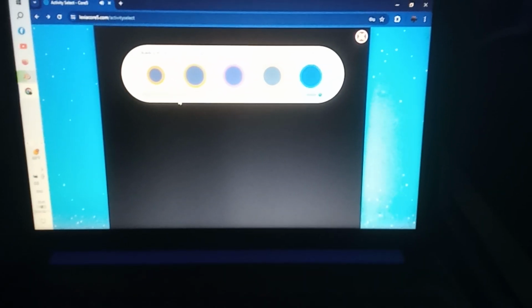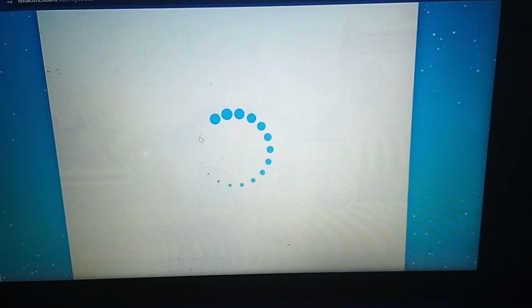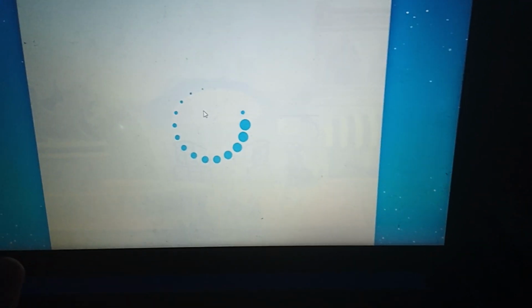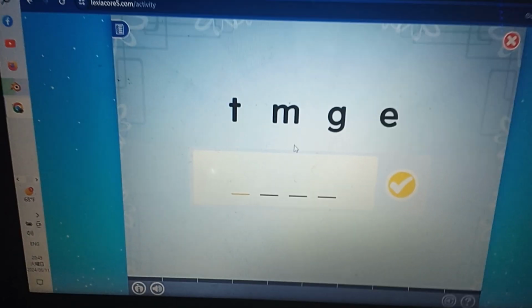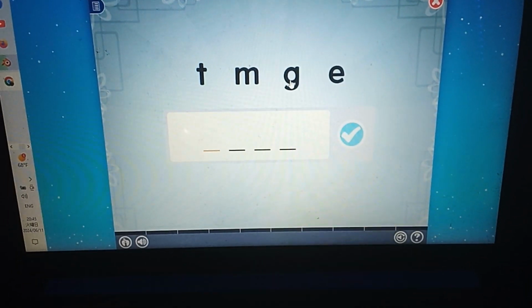That was amazing. And finally, building words. Use the letters to spell the word you hear. Then press this button. Get.